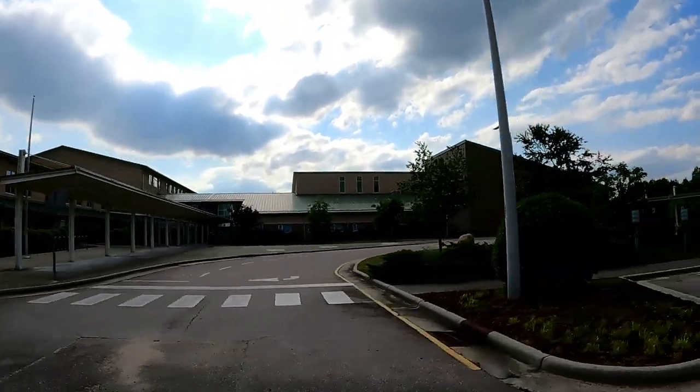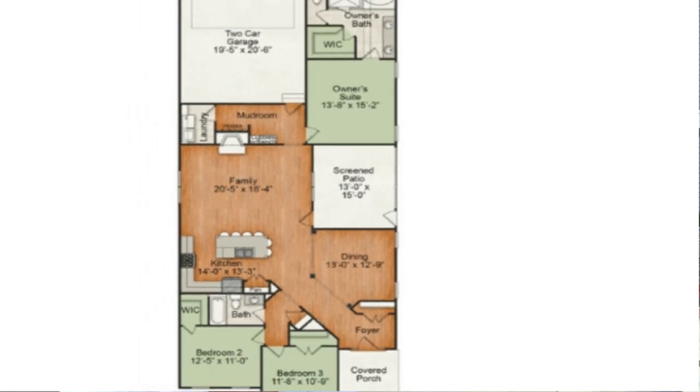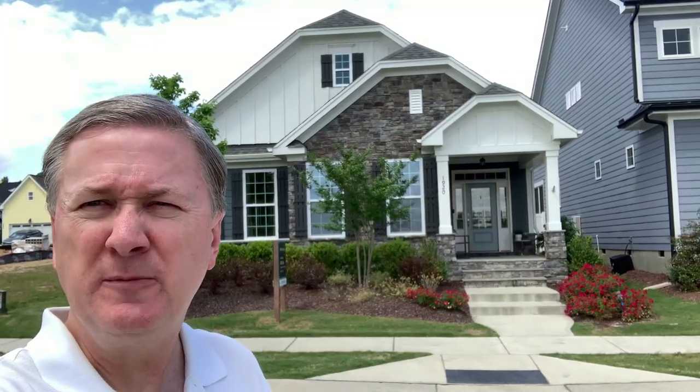Okay guys, I'm out here in Wendell Falls in front of the Stewart model built by Madame Homes. This particular model is a 3-bedroom, 2-bath ranch design. It's really popular out here. Right now, most of these models are gonna go in the high 300 range. This is a really popular design.